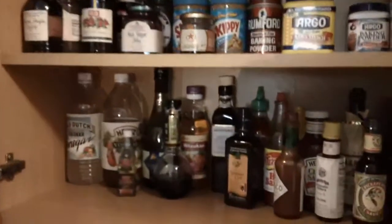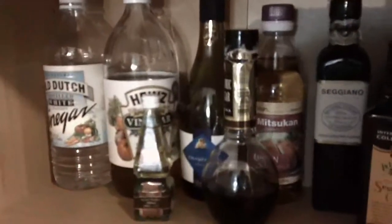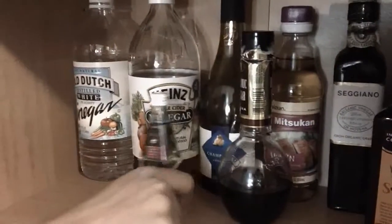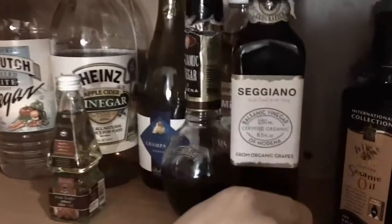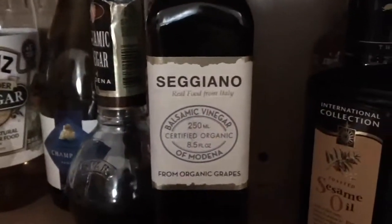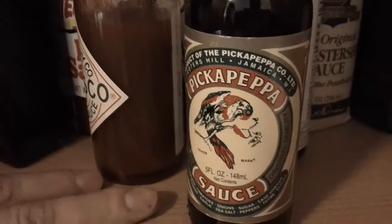And this is pantry number 1. We'll start at the bottom. This is where I keep a lot of my vinegars and sauces. I've got some white truffle oil, which is amazing. Some really good balsamic vinegar. Over here, I've got some pico pepper sauce, which is from Jamaica. My aunt brought this back. I use it on fish, I use it on burgers. It's awesome. It's like really spicy steak sauce.